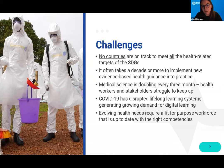The second challenge we're seeing is that it often takes more than 10 years to implement all the guidance, all the normative work of WHO, into actual practice. The third challenge, which you already know as pharmacists and pharmacy students, is that medical science is doubling every 3 months, even more during the COVID pandemic. And it's very hard for healthcare workers to stay up to date with all this new scientific information. The fourth challenge is that with COVID-19, a lot of lifelong learning systems have been disrupted. And so there's a really high demand for digital learning for healthcare workers around the globe.